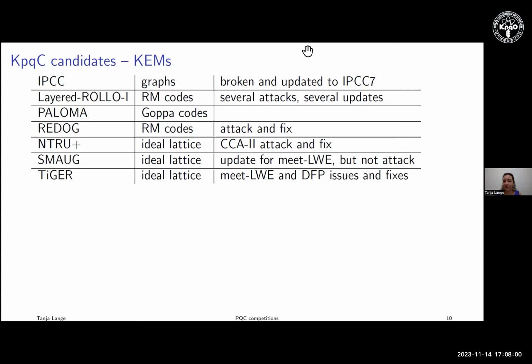Okay, jumping past Paloma, I have a different feeling about REDOG. For REDOG, it's another rank metric code. So Layered ROLLO and REDOG are both rank metric codes. REDOG we broke in different ways. We showed that the implementation wasn't correct, but we also showed, by using generic attacks that exist already, that the parameters were too small, that they didn't consider some of the attacks and therefore had to update the parameters. But we also see how we can fix it, and we don't see how to attack the fix. Whereas with Layered ROLLO, we saw lots of the fixes being attacked. We didn't have time the last few weeks, so we haven't looked at the latest version yet.